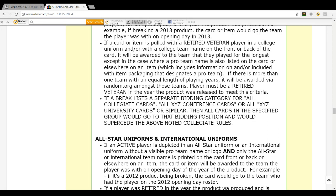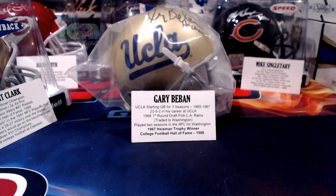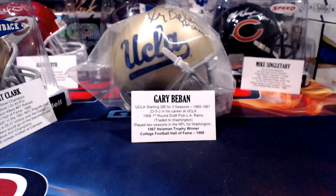Okay. So now I'm waiting for the guy's page to load. This is one of the reasons we did the mini helmets last. He played 2 years, in 1968 and 1969, and they were both for the Redskins. So there we go. This little dude here, because it listed both teams on there, the Rams and the Redskins, and you guys saw what my listing said about how we would handle it. So at that point, it goes to played for the longest, since 2 teams are named on the materials. Both seasons were with the Redskins. So that means that Mr. Gary Beban there, however you say his name, he's headed to the Redskins.